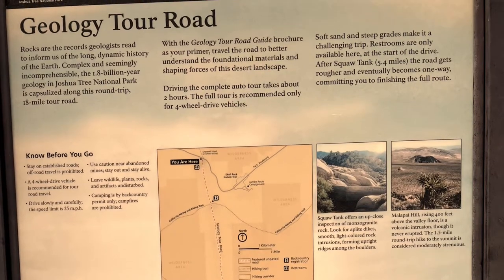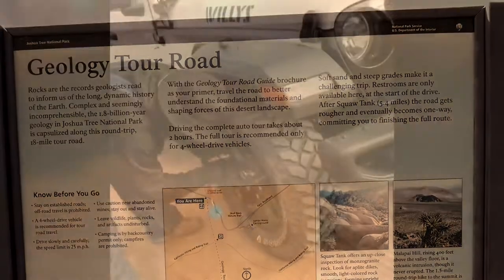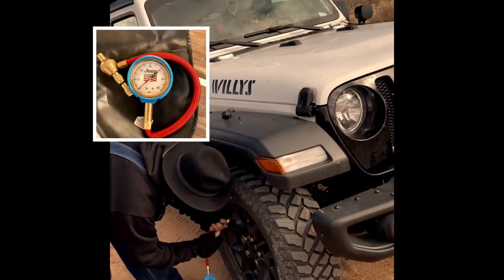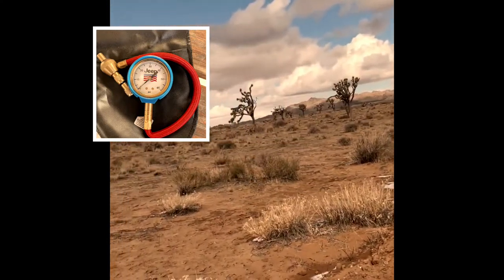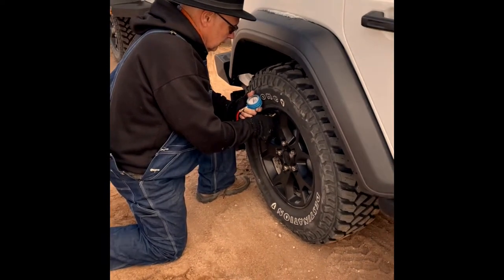The Geology Tour road is pretty easy, but I decided it was a good chance to try out my new Jeep Airdown tool. This Airdown tool definitely beats a stick or a rock to let air out of the tires.